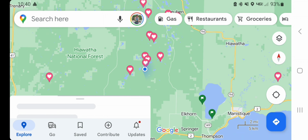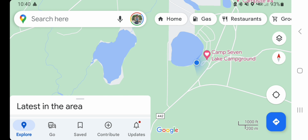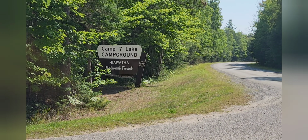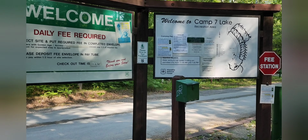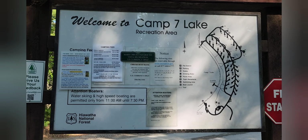Camp 7 Lake Campground is a national forest campground located north of Manistique on Camp 7 Lake. Right when you pull up to the campground, you notice the large campground sign, and then as you pull into the campground, right off the bat, you come up to the signage and registration station, where they have a nice map that shows 39 campsites available.